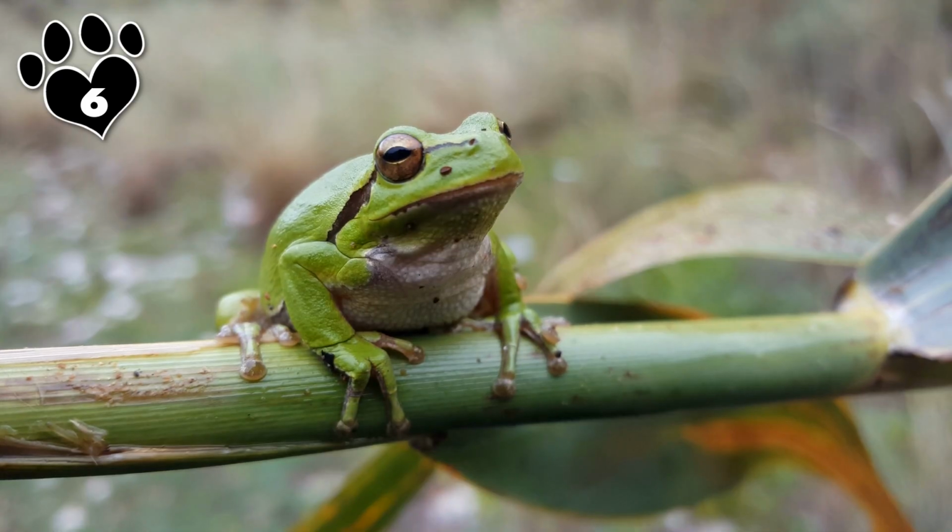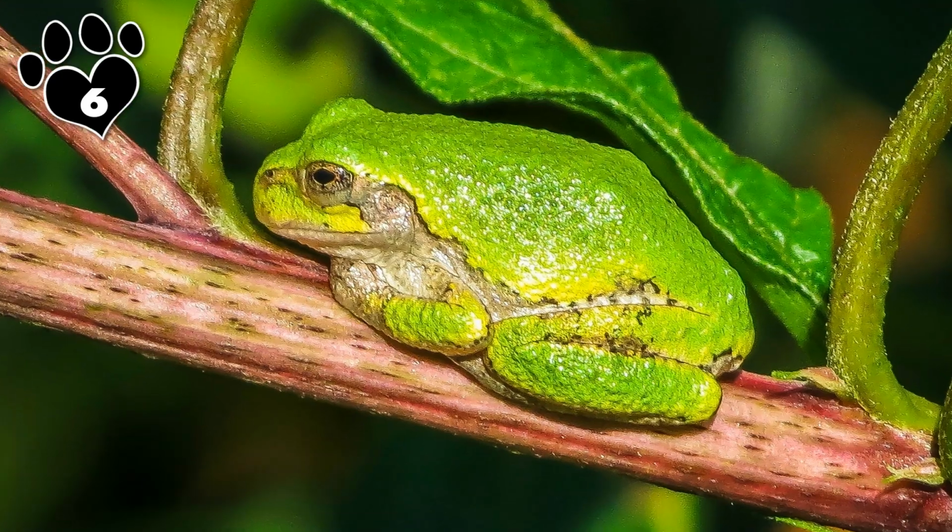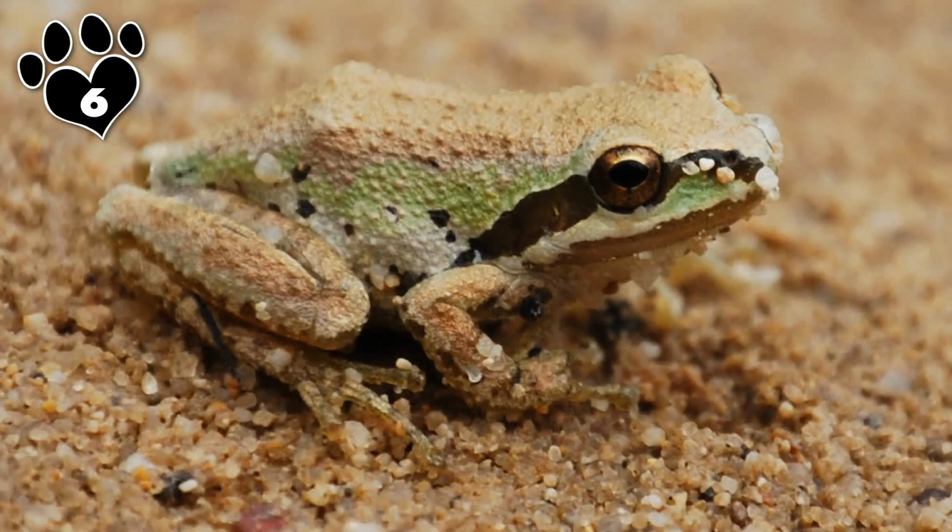Besides being adorable, tree frogs make great pets because there are so many different species, and each species has physical characteristics that make it stand out from the others. Three of the most sought after types are the red-eyed tree frog, gray tree frog, and the Pacific tree frog.